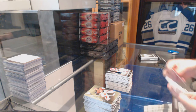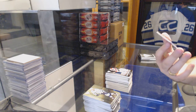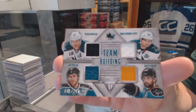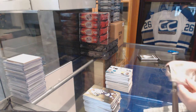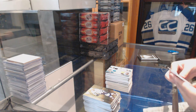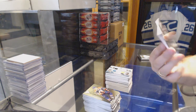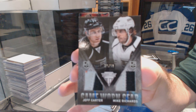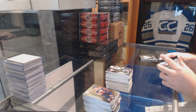That's my goal. For the San Jose Sharks, we've got a quad jersey number to 100 of Marleau, Vlasic, Pavelski and Couture. Four different colors. We've got for the LA Kings, dual prime jersey number to 50 of Mike Richards, Jeff Carter. Dual prime jersey.